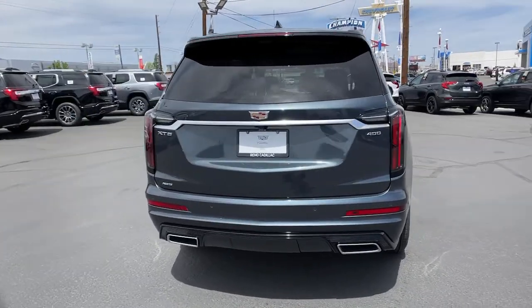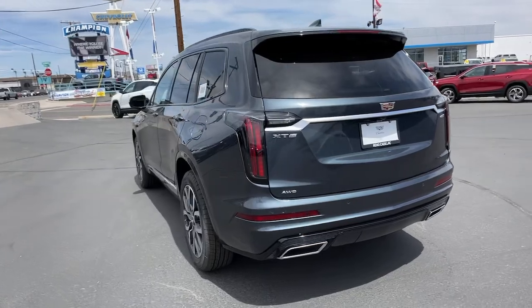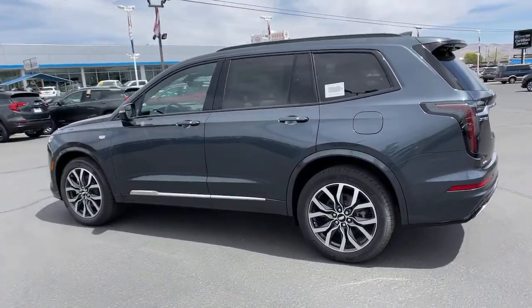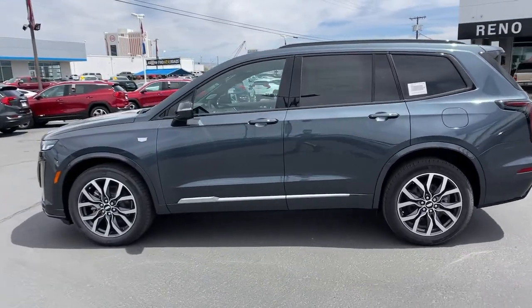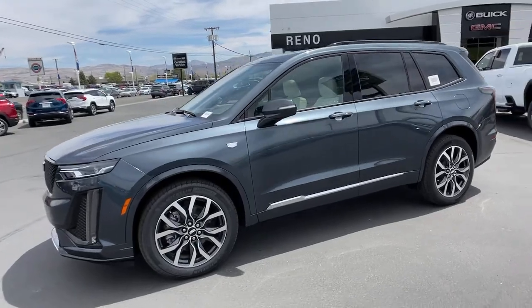These are just some of the great options this vehicle comes with: panoramic roof, all-wheel drive, keyless entry, sun moon roof, power passenger seat, backup camera, active suspension, keyless start, lane keeping assist, remote engine start.